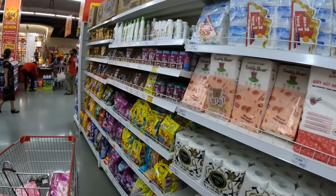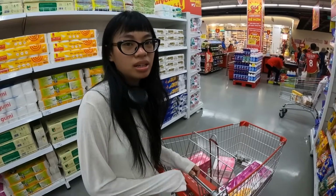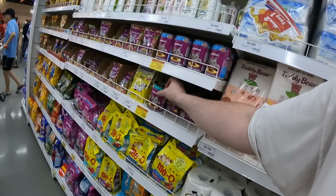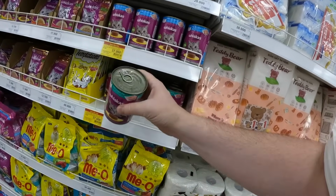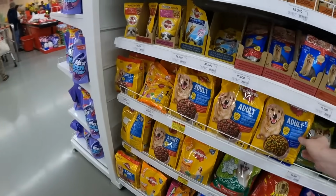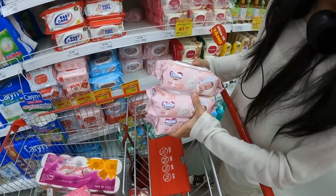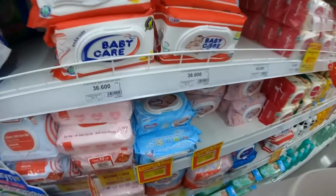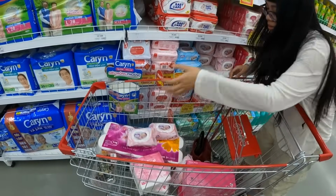Did you want some cat food just for us? Oh, for us? Not for the cat. Yeah, the cat doesn't... No, just anyways. But a can of Whiskas cat food running you about $1.50, and a bag of dog food, $4 for the dry stuff. All right, we got 3 things of wet wipes for 40,000 each. That's about $1.70 per package of wet wipes.